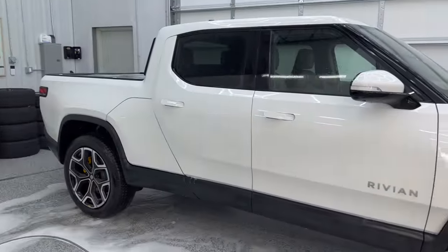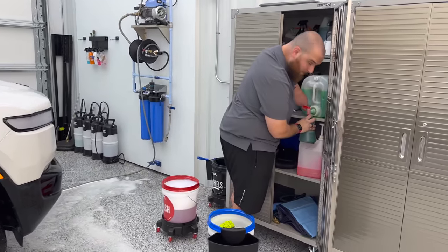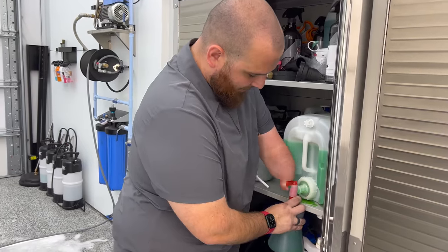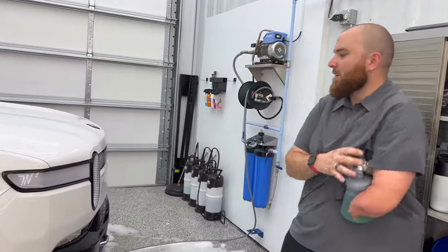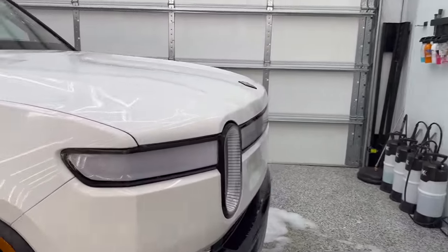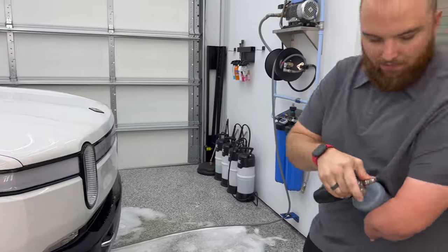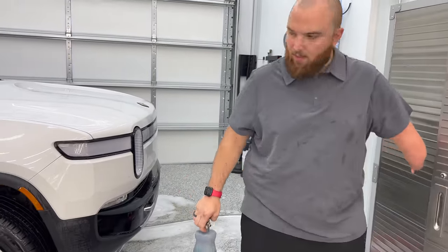So now we've got the car rinsed off. You haven't touched it yet with a mitt. You've just knocked the initial layer of dirt off of it. Yeah, absolutely, and noticing definitely quite a few bugs. We're going to need a little bit more aggressive approach to washing. We had some bug remover on there in the first place and foamed it down. It's looking a little bit better, but definitely still a little bit dirty.